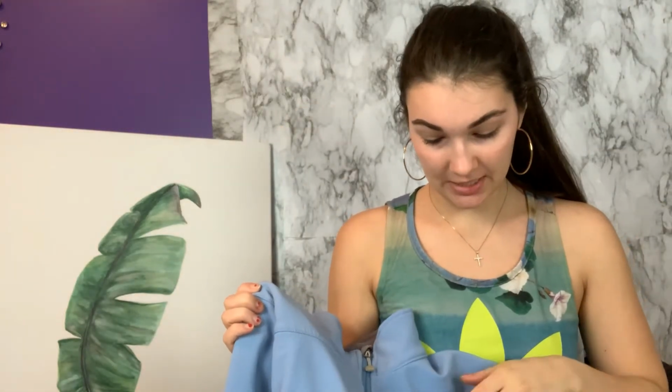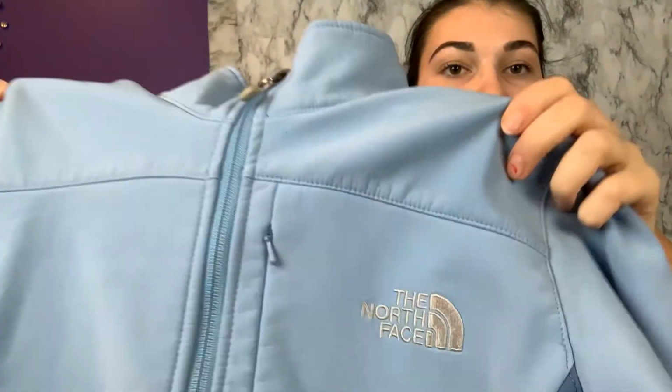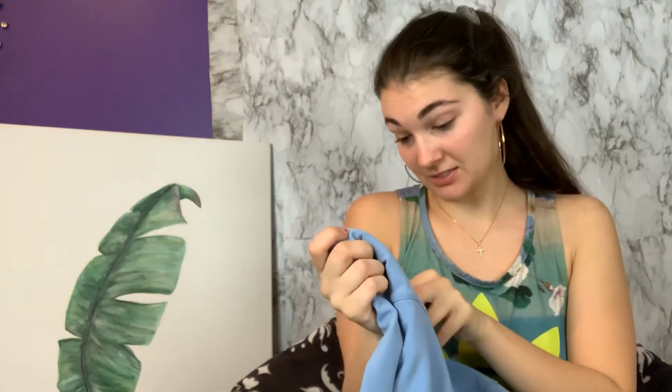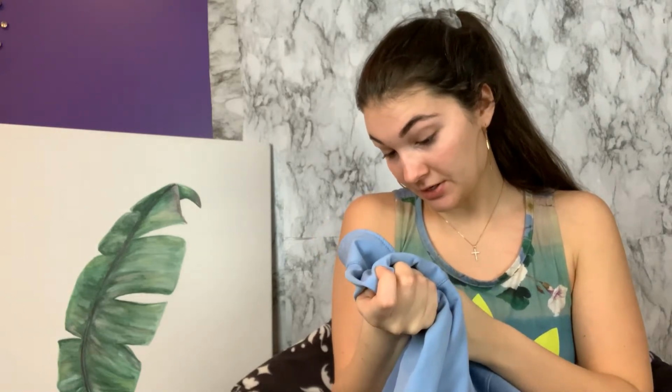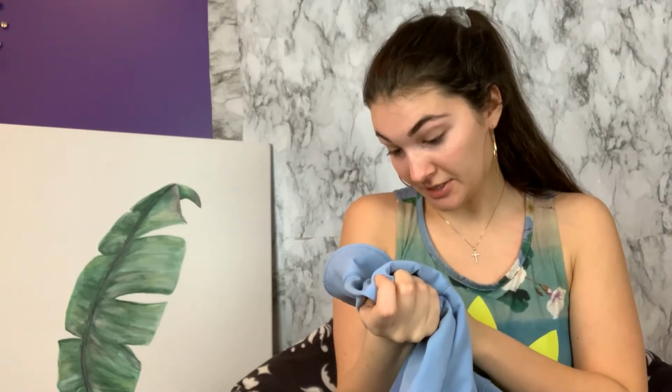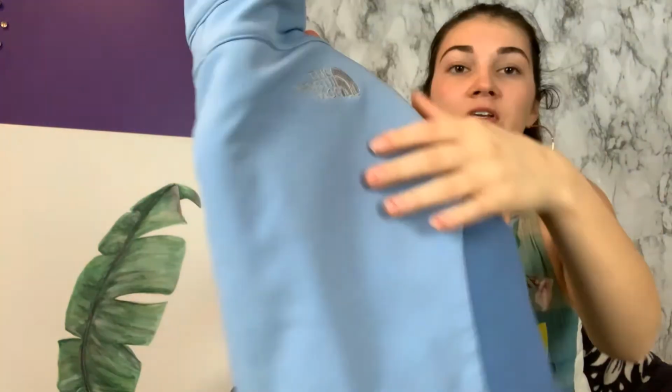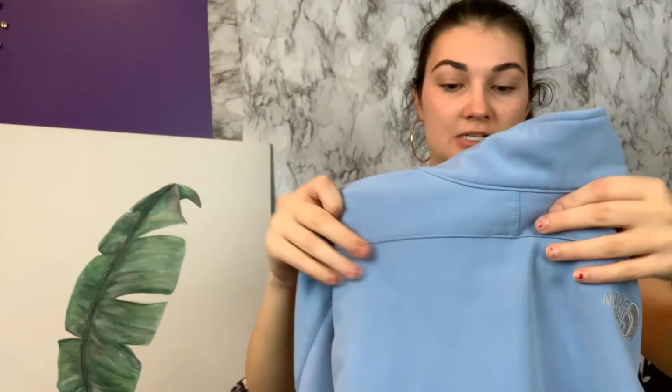I don't always pick up North Face, but this was a really nice jacket. It's not like their typical fleece jackets. It's more of, I don't know what this is, to be honest. I know they have names for the different types of jackets, so I'm gonna Google it, see what I can find, but it's very nice, very clean. I like the icy blue color. It is a woman's size small.